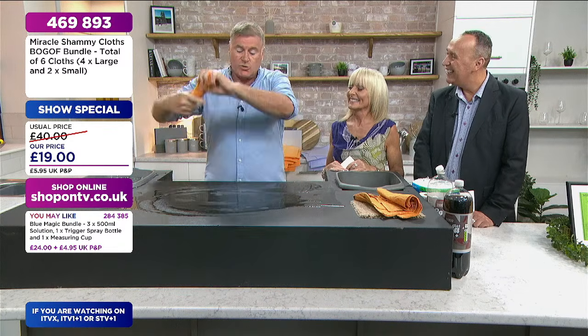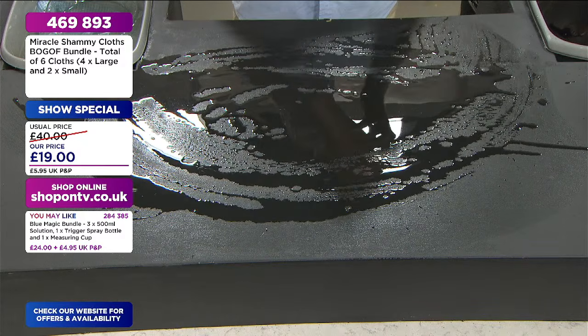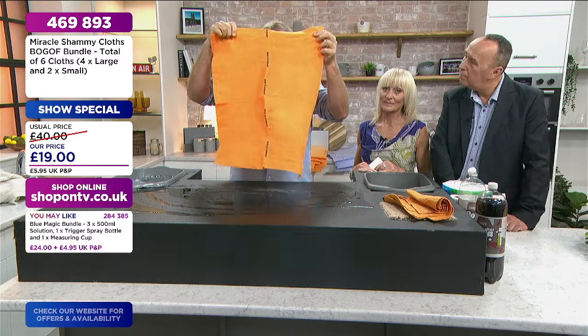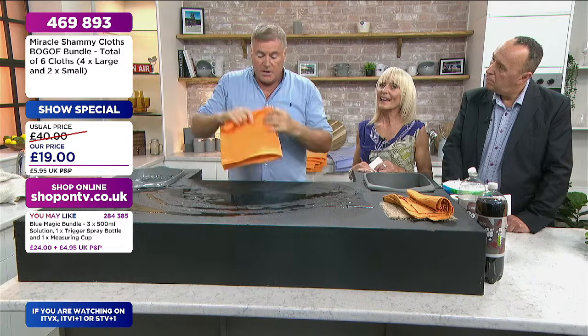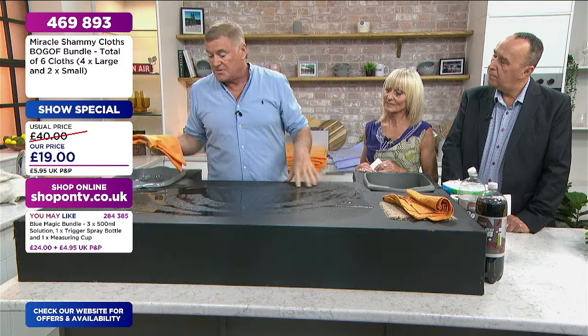But if you've just joined us, it is called the Miracle Shammy. They're made in Germany, designed for washing cars. Let's show off just how big it is, first of all. 70 by 50 centimetres. It is the biggest cloth of its nature available. You can cut them to any size you want. We suggest you keep a few in their original size for the big jobs, because you get so many. You can cut some, you can have some big.